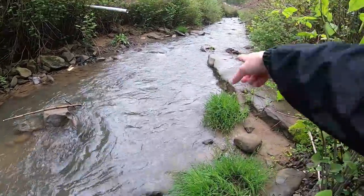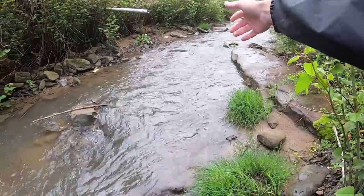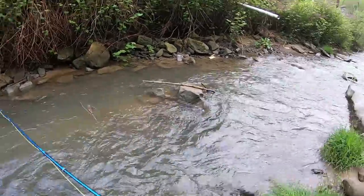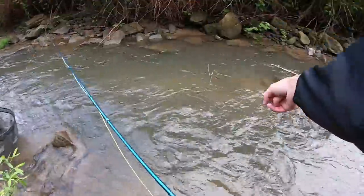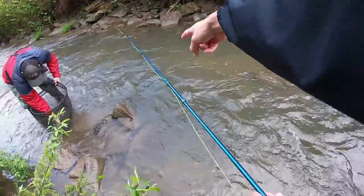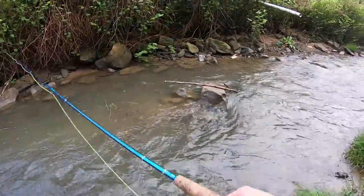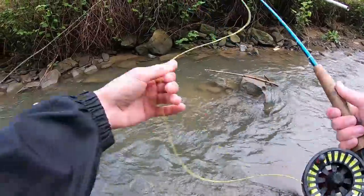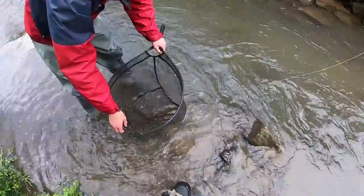All right, guys, this rock right here, I casted past that rock, pulled it down. This freaking monster dark brown came out of this rock, followed it down. I did a figure eight, pulled it back up the current, followed it all the way up the current, did a figure eight, pulled it back down the current, came around, did a figure eight, and I was pulling it back up, and it finally hit in here. I'm like, what was that, the third swing around? I was figure eighting like a musky, dude.